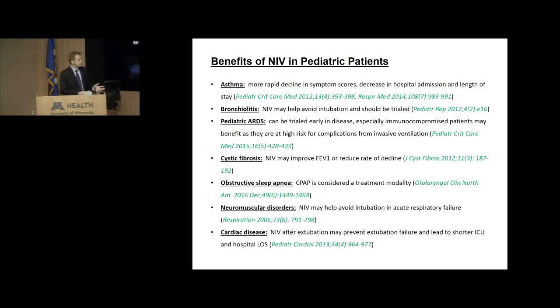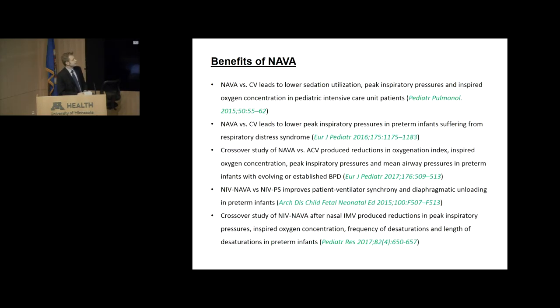In obstructive sleep apnea, CPAP is considered a treatment modality, although not so much in pediatric populations, because for pediatrics we have different pathomechanisms behind obstructive sleep apnea, and we can often address it in different ways, although in the adult population, CPAP is one of the treatment modalities. And then lastly, neuromuscular disease, non-invasive ventilation can help avoid intubation in respiratory failure, and it has been found in cardiac disease after surgery and after extubation to prevent extubation failure and has produced shorter ICU and hospital lengths of stay.